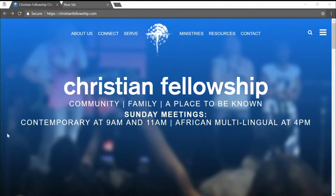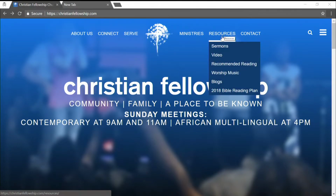So we're really excited about the Bible plan that we're going to read through this next year in 2018. And one of the ways you can get to the Bible plan is through our website. So if you're not using the app or using one of our paper pieces, you can go to the website. And so what you do is you go across the menu bar at the top and click resources. And at the very bottom of that list is the 2018 Bible reading plan.